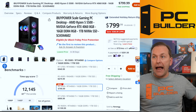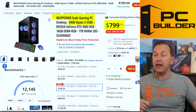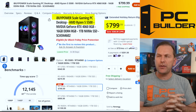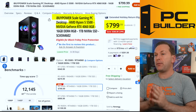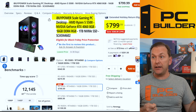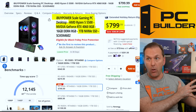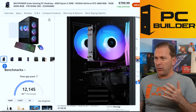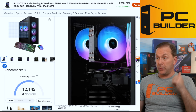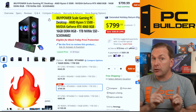Similar system over at Newegg right now. This is by iBuyPower. This is the Ryzen 5 5500, slightly slower than that i5 12400, and with the RTX 4060 8 gigabyte again, 16 gigs of DDR4 system RAM, 1 terabyte NVMe SSD. So maybe if that other one at Walmart sells out, I would go to this one next. It also has a budget tower air cooler that's RGB on it, looks super awesome. Again, great deal here for about $800. That's about what you're looking to spend.